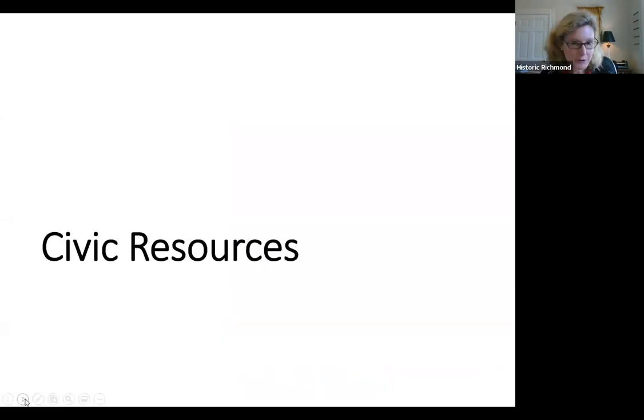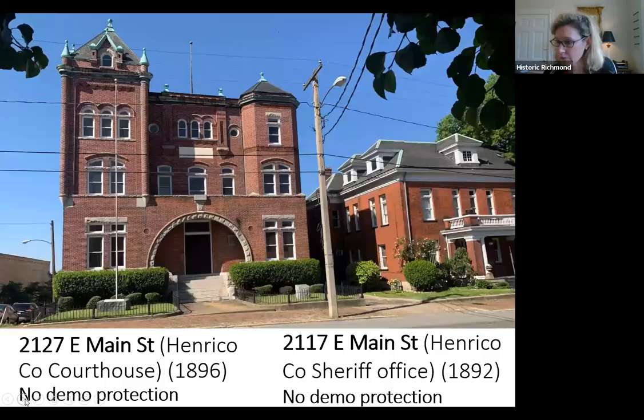So we're moving on to civic resources, and I'm not showing you every building, but I am, for civic resources, showing you the only surviving civic resources. As residential development left Shockoe, the civic resources were lost. The places of worship were demolished and something else was produced in their place. The schools are gone, all disappeared from the landscape.